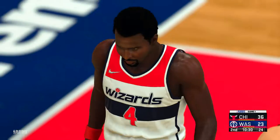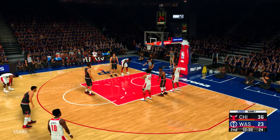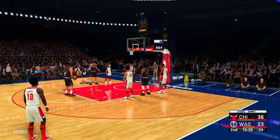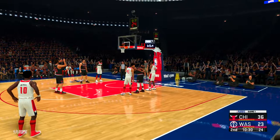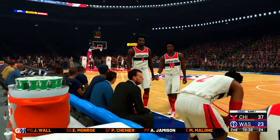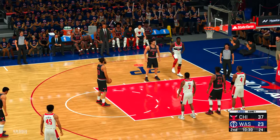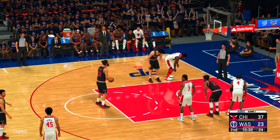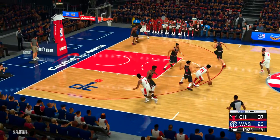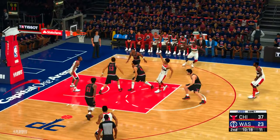Shooting for Chicago. Joakim Noah. At the line for two. First free throw is good. No good on the second free throw. And it's Wizards ball. It's a 14-point game. Here's Chenier, still getting warmed up offensively. No buckets yet in the game from him.